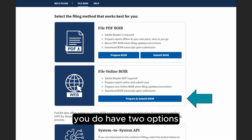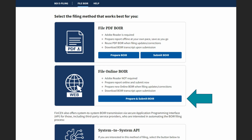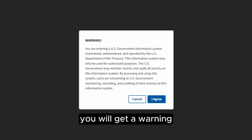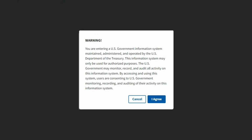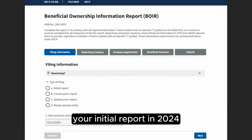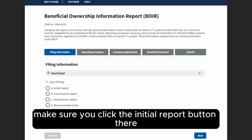You do have two options. You can file a PDF or file online. For the sake of this video, we are going to file online. You will get a warning basically just letting you know that this is monitored by the government. Go ahead and click Agree. And now the fun begins. Most of you are going to be filing your initial report in 2024. So that's where we're going to start. Make sure you click the initial report button there.